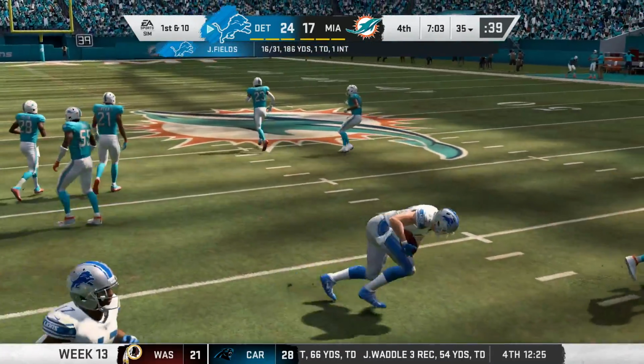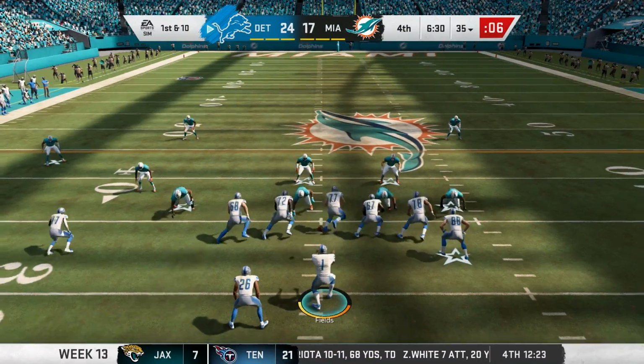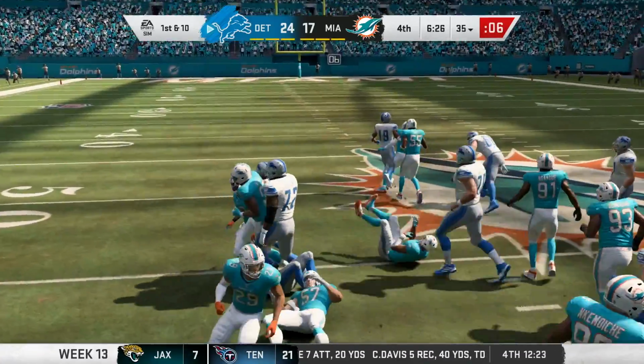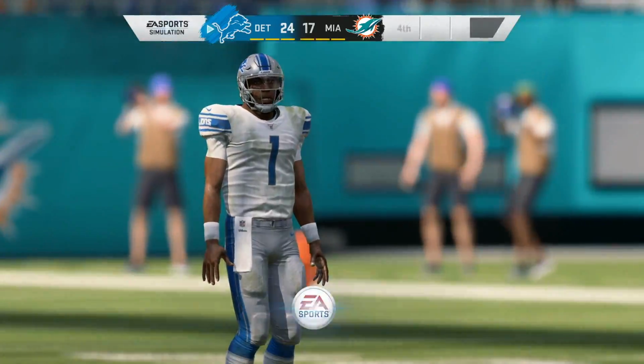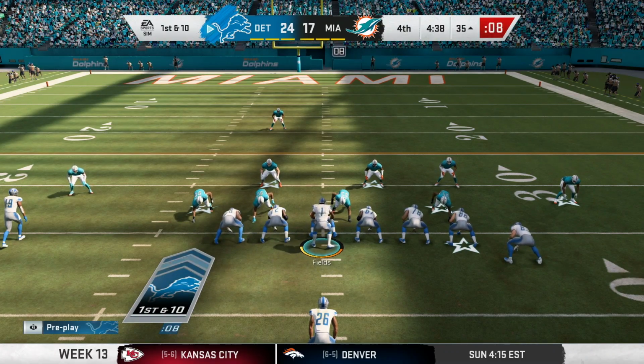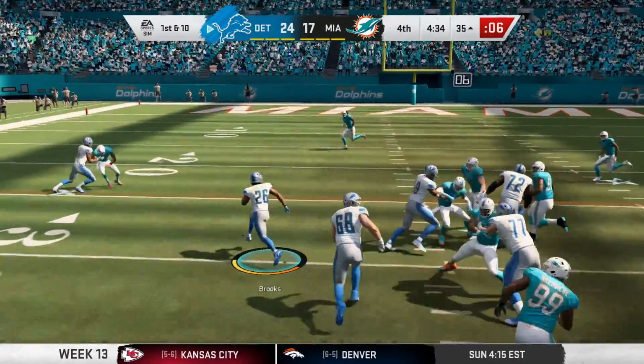So here we are back on offense, up by 7. Now all we have to do is run this clock. So here we are at the 35-yard line. Run up the middle. That's going to be Kennedy Brooks, with our offensive line really blocking well. And that is going to be a first down after that. And now we move the ball past the 50-yard line. 4.5 minutes left. Another big hole.